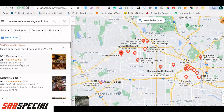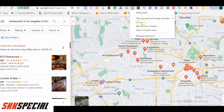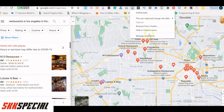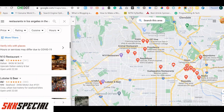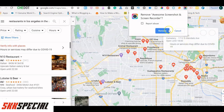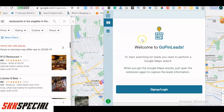So to get all these leads, instead of copying them one after the other, you can just use your Go Pin Leads to just extract them. So where is this extraction? Let me do this. So it's going to be excellent. See it here. So you click on it.